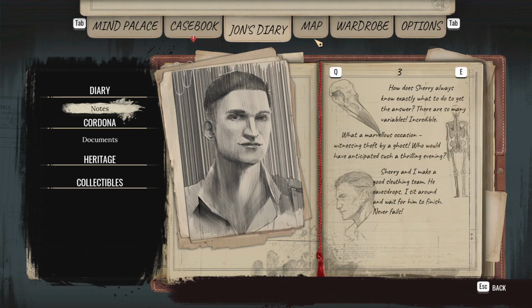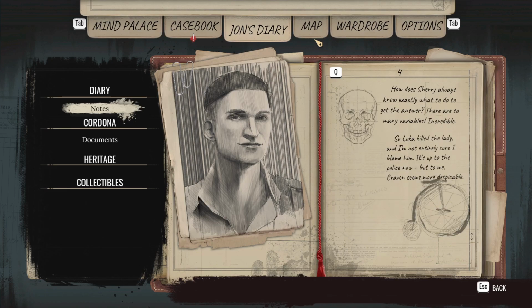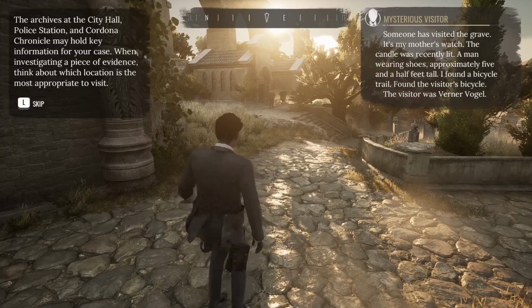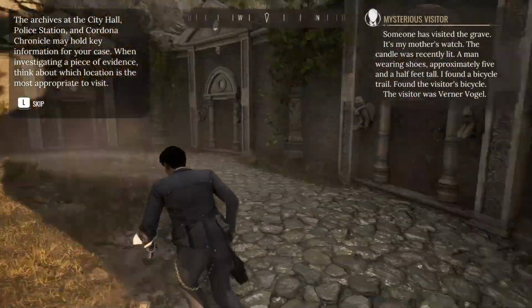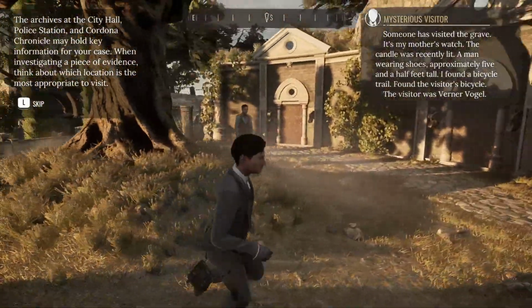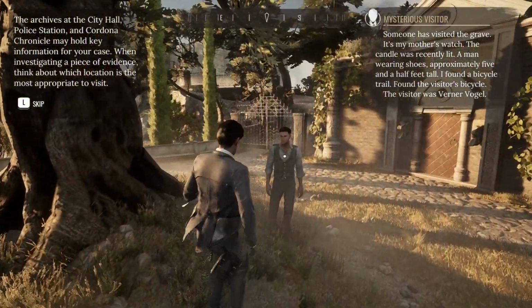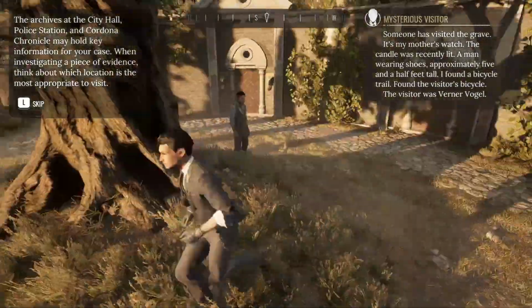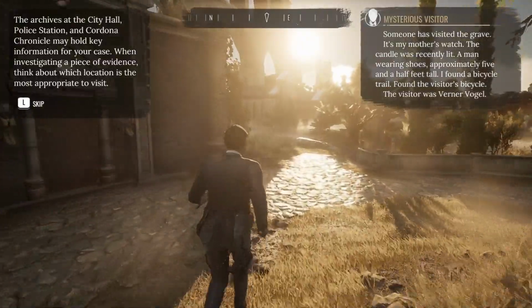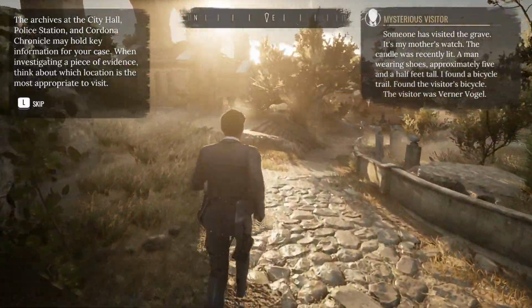John is not real? Wait, who's writing the notes then? So Sherlock is just alone all this time. And the reason that John can teleport everywhere is because John is imaginary? I did not think that that would be the case.